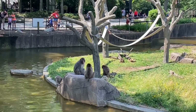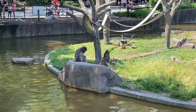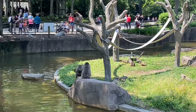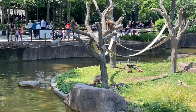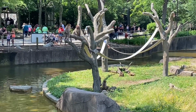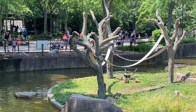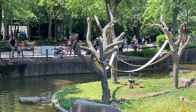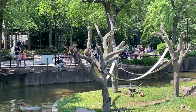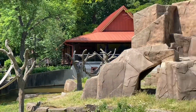Here we're checking out the Japanese macaque. Little monkeys. They are just hanging out, rolling around and playing. Tons of information on them. They originated from Portugal and Spain, and we'll call them Portugal macaque. The Portuguese word for monkey is macaque, and there they go.